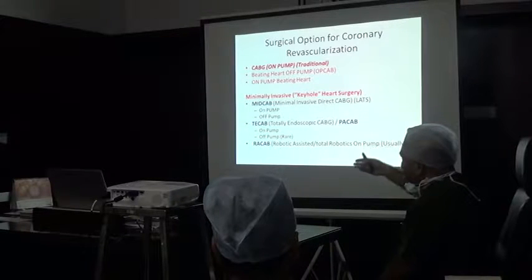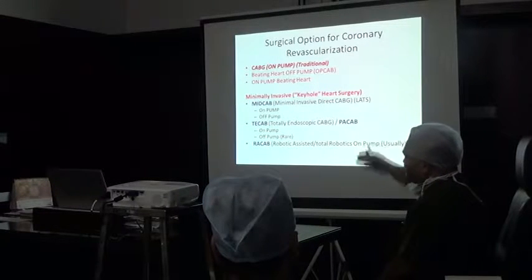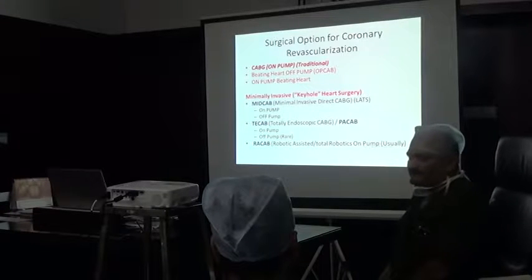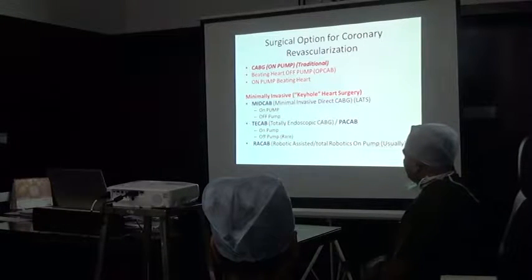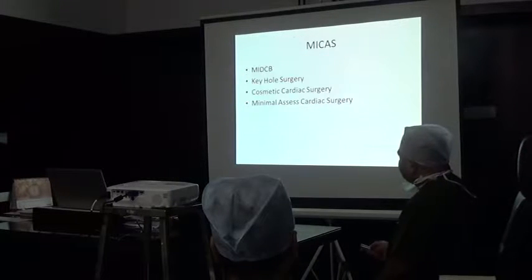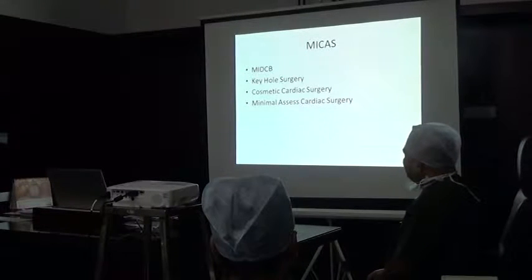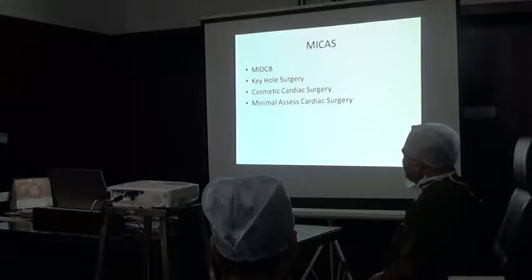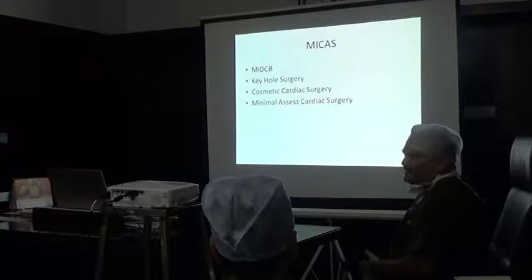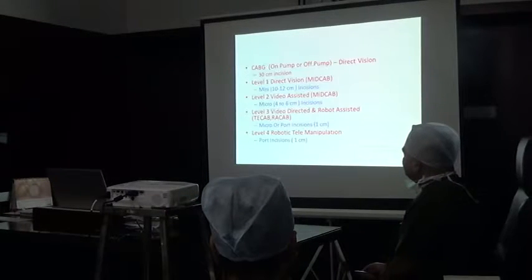Now if you see all these 3, the MIDCAB can be done on pump or off pump. TCAB, usually it is done on pump. Off pump is very rare. And robotic is almost everywhere on pump. So MICAS is also known as cosmetic cardiac surgery, keyhole surgery, MIDCAB, minimal access cardiac surgery. These are different names of MICAS.